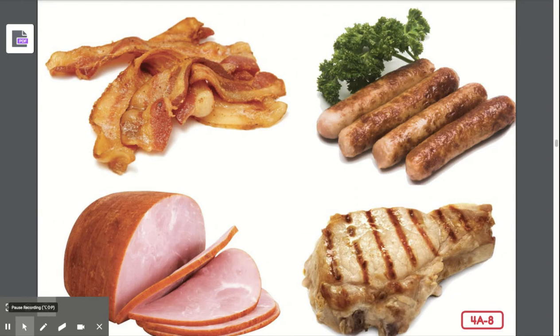Farmers raise pigs for their meat. Raise means to take care of. Meat that comes from a pig is called pork, and pork is used to make products such as bacon and sausage. Some people like to eat bacon or sausage for breakfast. Other types of pork include ham, pork chops, and pork loin. These are popular foods that you can roast, grill, or fry. Do you have a favorite? Mrs. Johnston's favorite is pork chops.